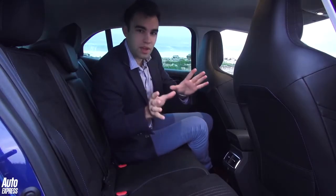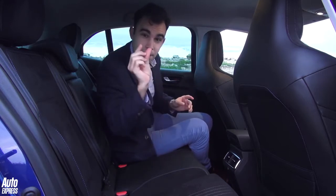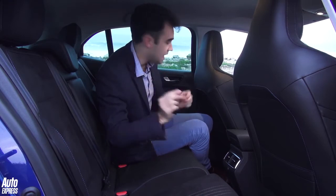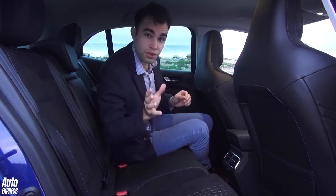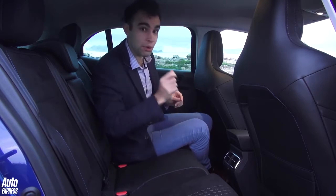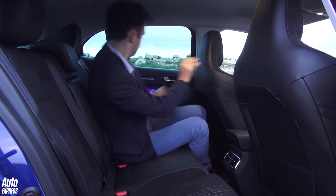It's not just the outside that's important, it's also the inside. And in the back here, there's a little bit more legroom, that much to be precise, over the outgoing model. The boot is also bigger than a Focus, Golf and an Astra, but that's not the crucial thing here. What we really want to know is whether this car is finally built properly.